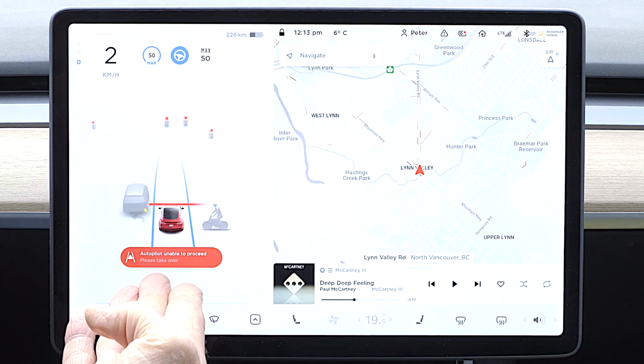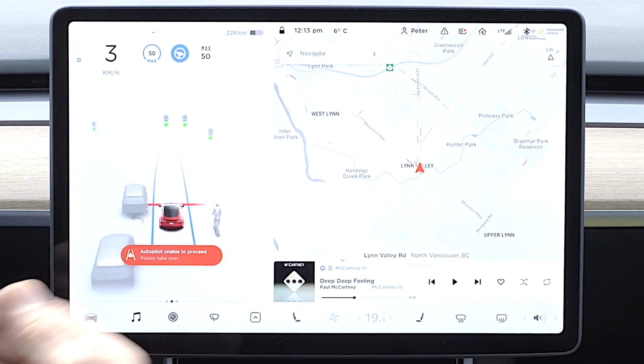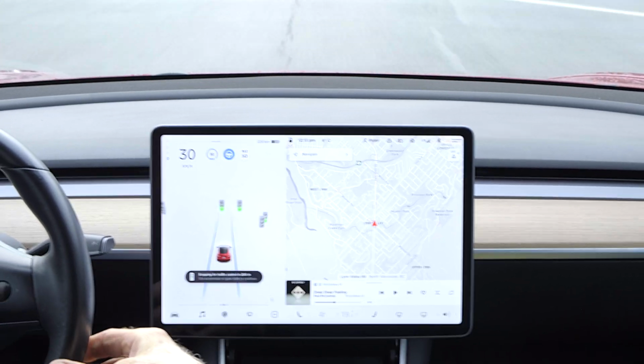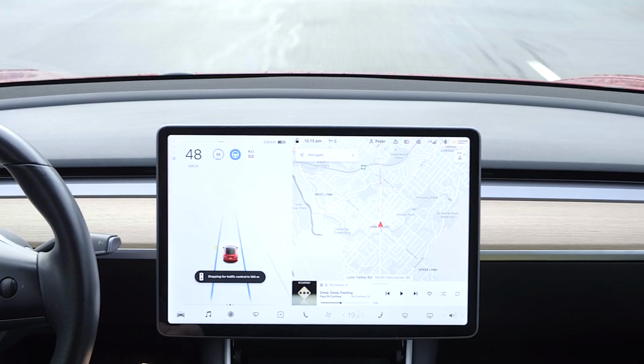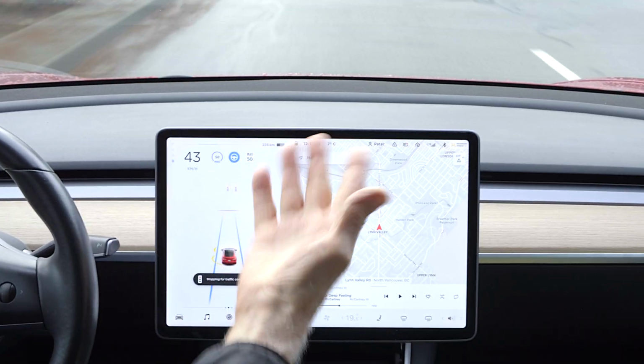All I'm going to do is put my foot on the accelerator when the lights change for us, and it seems to come right. So let's have a look. Yep, there we go. Now it's back in control. Stopping for traffic control on 100 meters, that's good because it is red. As you can see up there, it's red.